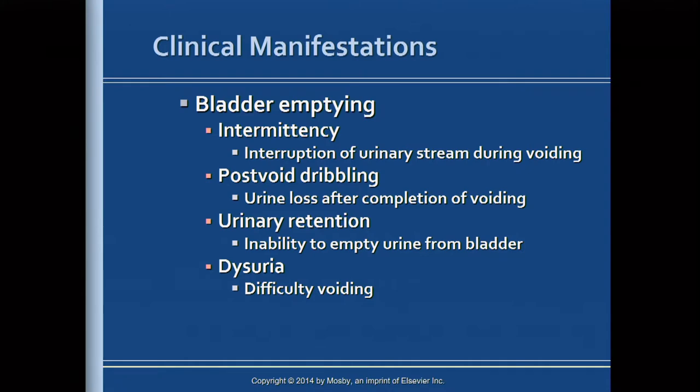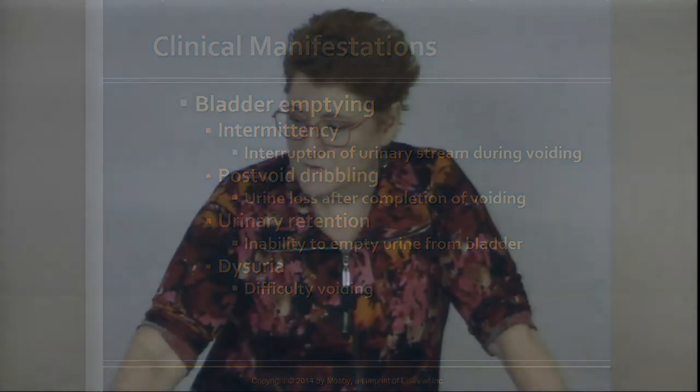Intermittency. So that's the interruption of urinary system voiding. Now, remember, I think in the book it talked about where you urinate twice. You urinate the first time, you stay there for a couple seconds, and then you try to go again. That can be really helpful for emptying the bladder. So double voiding. Is it double voiding? I think it is. It's on the PowerPoint for their study guide, but not on this one. Post-void dribbling, so urine loss after completion of voiding.